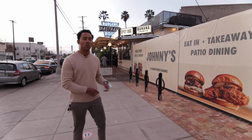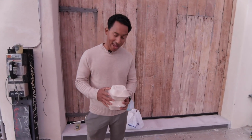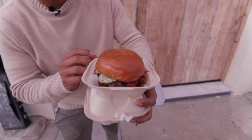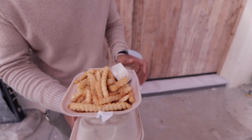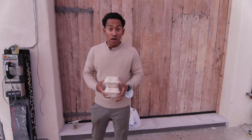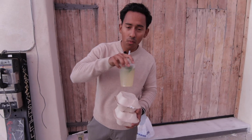Today we're at Johnny's, and we're gonna show you what we usually get when we come and eat here. Alright guys, I just got my order in, and what I usually get is, check that out, the brisket sandwich. That looks delicious, and I always get the fries too. The fries are a must, especially with the secret sauce. They taste delicious. And if you come here, you have to get the ginger soda. Check out the leaves in there.